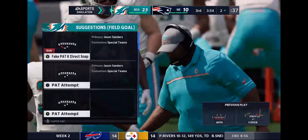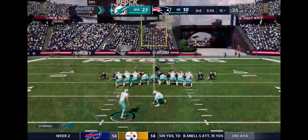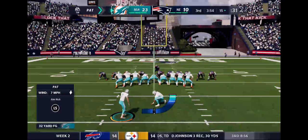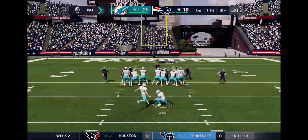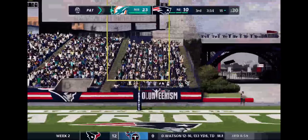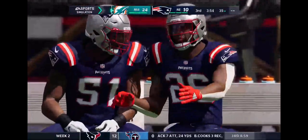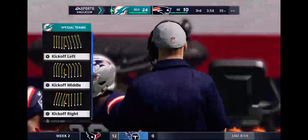That is understanding the playbook, not just the plays and how to execute them, but how to do it against a variety of defenses. Also understands his team better, what they can and cannot do. You can see the confidence rising in him as he plays. Extra point up and good by Sanders, and the lead now up to 14.